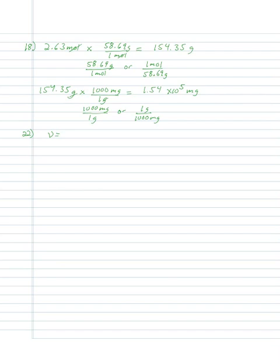So nu is equal to 6.88 times 10 to the 14th hertz, which is also equal to the unit of 1 over second. So 1 over seconds is a hertz.